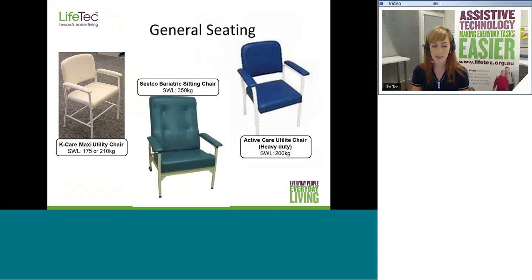General seating, so just a few dining style chairs here or utility chairs. They can be described as a standard padded chair with armrests. Usually they have height adjustable legs and usually a standard seat width of 450 to 500 millimeters. Good to check with the supplier about customization of features such as foam padding, leg height and seat width.